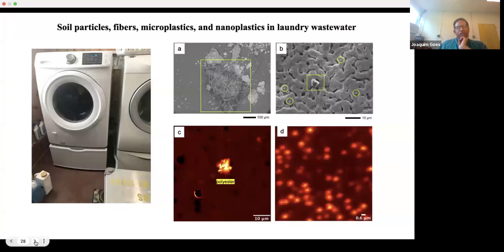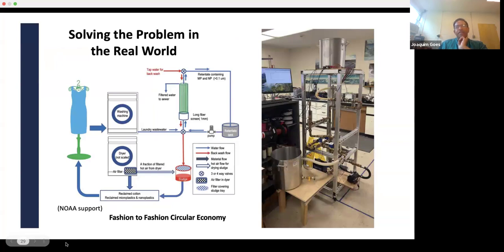And some of you who have visited our lab must have seen the system. We have built a very complex filtration system that is now being used. It's a prototype. It looks big. It's as tall as one of you. But our hope is that we can miniaturize this and incorporate it into the washing machines and the dryers that we have in the market today.